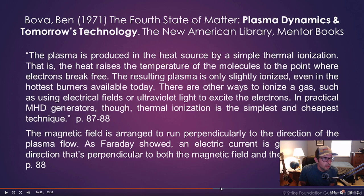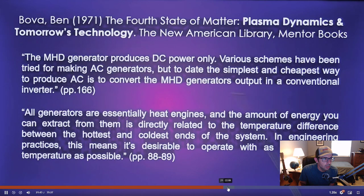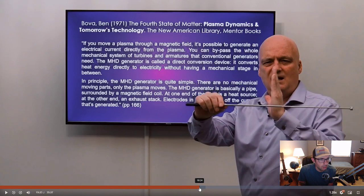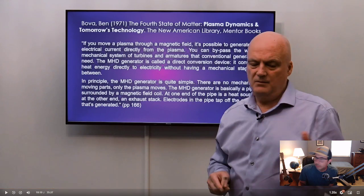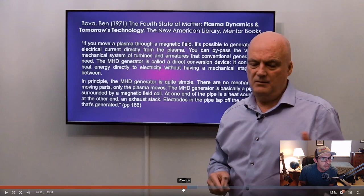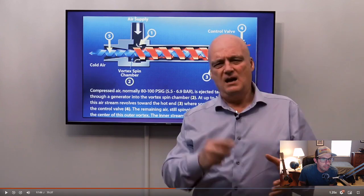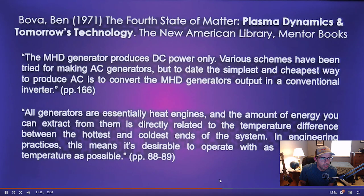No. Electrons break to the direction of the MHD generator's output in a conventional inverter. Not even sure if it explained what MHD. MHD, MHD, MHD. Have alternating and perpendicularly to the direction of the plasma flow. As Faraday shows, the cheapest way to produce AC is to convert the MHD generator's output in a conventional inverter.